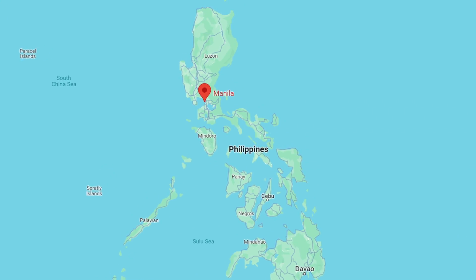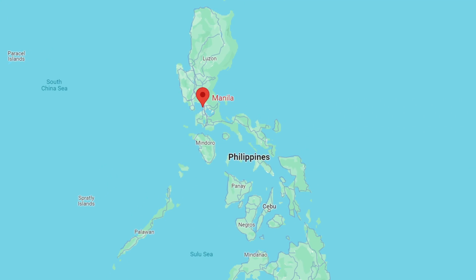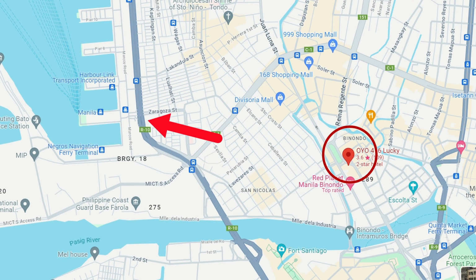Our first full day in Manila. Our first day in Manila started with a walk from our hotel in Binondo through Tondo to the North Harbour ferry terminal to buy tickets for our ferry to Palawan Island with 2 Go ferries. Look out for the video of that amazing 28-hour adventure coming soon.